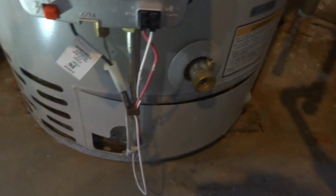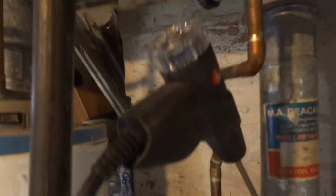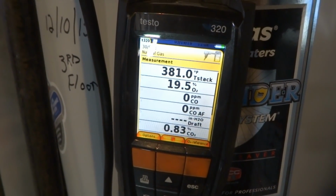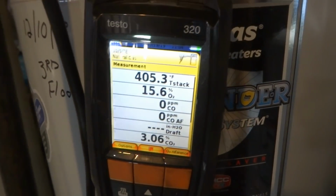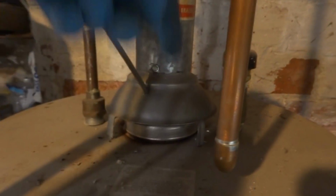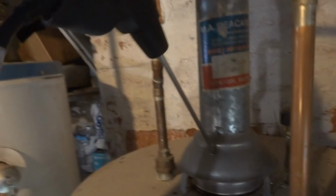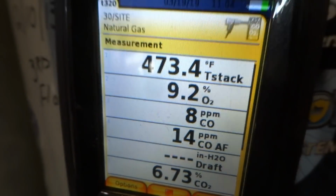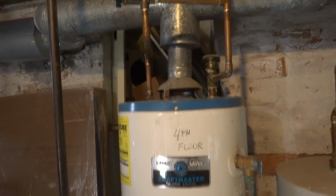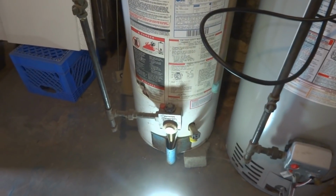See what this one does. You gotta drill a hole in there and get it down in there, down inside the chute. Let's see what this one does. Yeah, fourth floor one. I don't know. I'm probably gonna have to, it's turned up all the way.